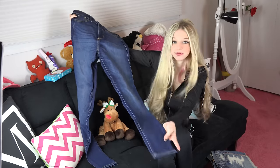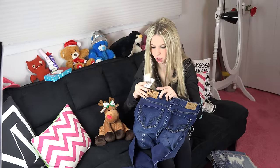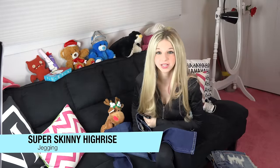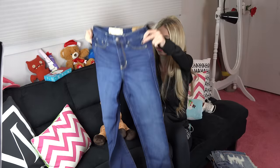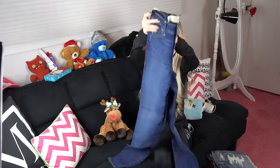They actually don't have any rips in them, but they're really cute anyway. So they are the super skinny high-rise legging. And I don't really have a ton of high-rise stuff, so this is a big deal for me. So yeah, you just gotta put them on, do a couple walks, get everyone to stare at you because you look awesome in them. I don't know, I really like them. So I thought that you guys would like to see them. I think they're very cute.